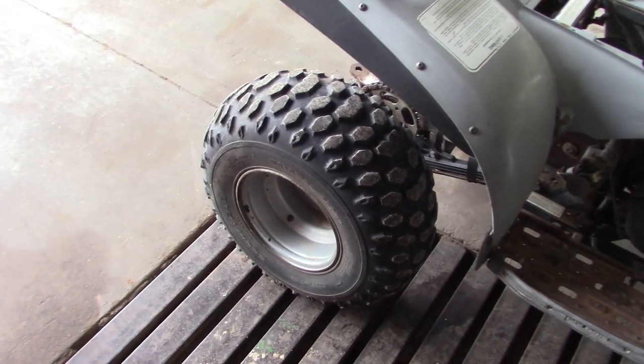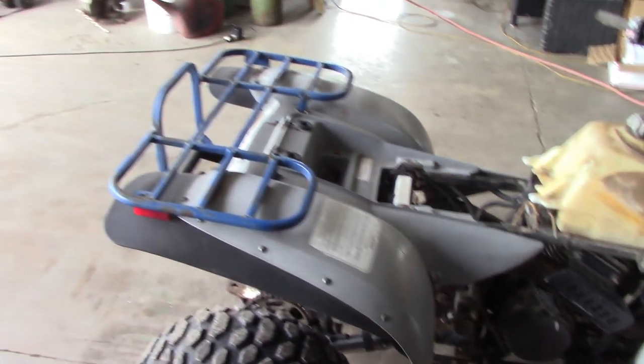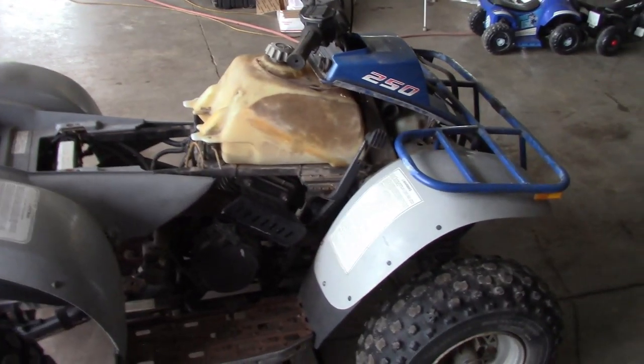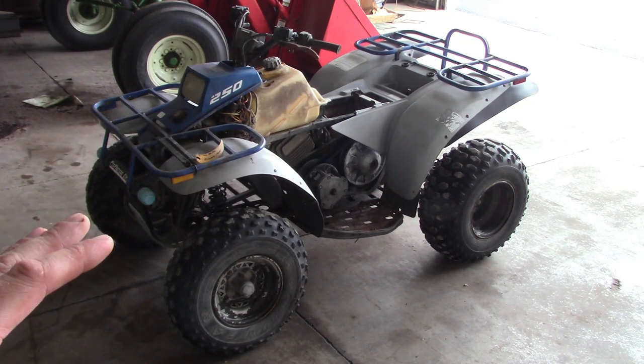This one tire I think is pooched. The rest of them aren't that great. But the plastic's pretty good. It really doesn't look that bad. All right, folks, I think that's it. I don't know if I mentioned this, but I actually got this four-wheeler for free.